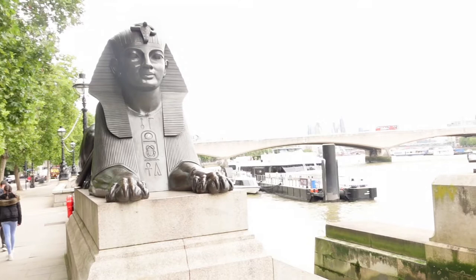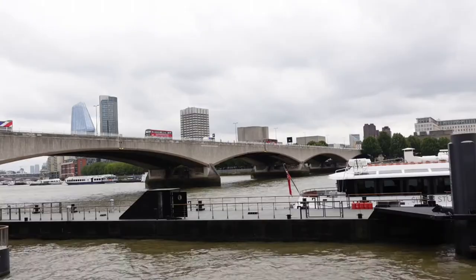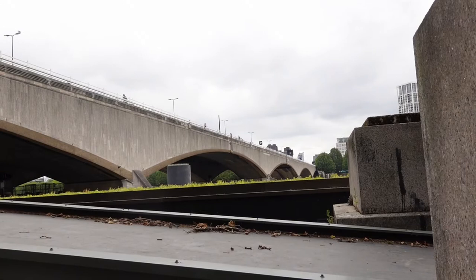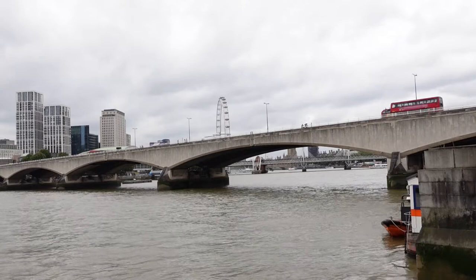Spanning the River Thames from the north to the south bank is Waterloo Bridge. The first bridge on this site opened in 1817 as a toll bridge. The current bridge was officially opened in September 1942. It's the only Thames Bridge to have been damaged by German bombers during the Second World War.